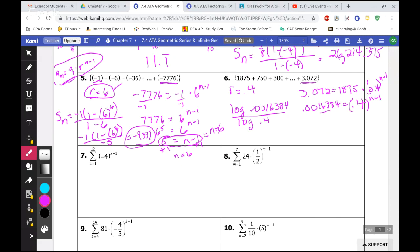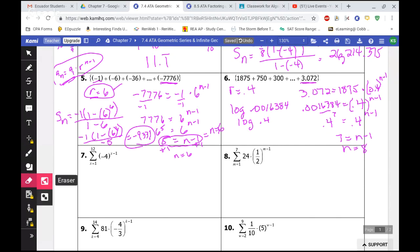Seven? Yep. Okay, so that means that you would have 0.4 to the 7th and 0.4 to the n minus 1, which means when you have the same bases, you can set the exponents equal to each other. So now we know n would equal 8. Does that make sense? Mm-hmm.